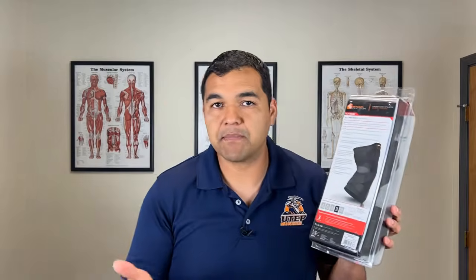And the sizing chart, I have to warn you, is a little bit off. I usually recommend my patients get one size above wherever it measures you. It's got a sizing chart on the website on Amazon.